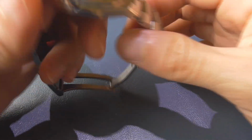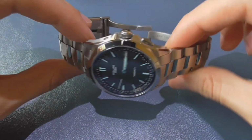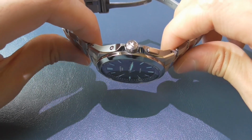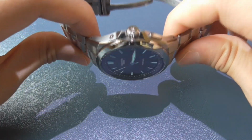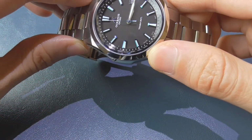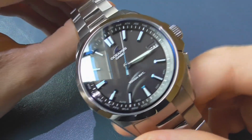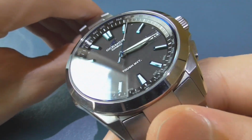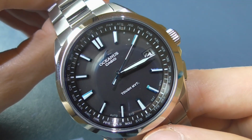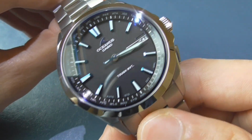You have to really abuse it and run it through rocks or something to scratch it. There's one guy who posted a picture of his Oceanus all scratched up, and he says, oh, this is not so fancy, etc. I've experienced this watch, I've experienced steel watches. I know how they scratch. I've experienced titanium watches that are so easy to scratch, and seriously, I think this guy had to go and rub this watch against rocks or something to get it like that, because it's not easy to scratch.